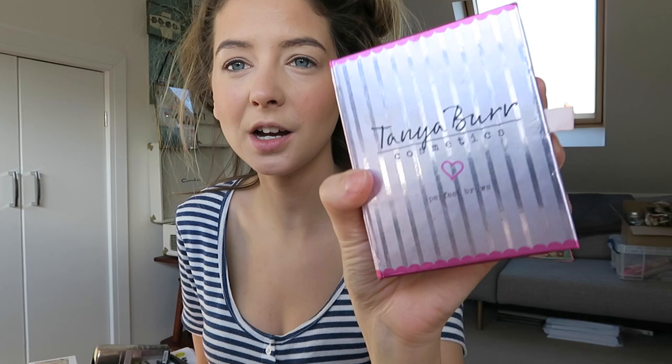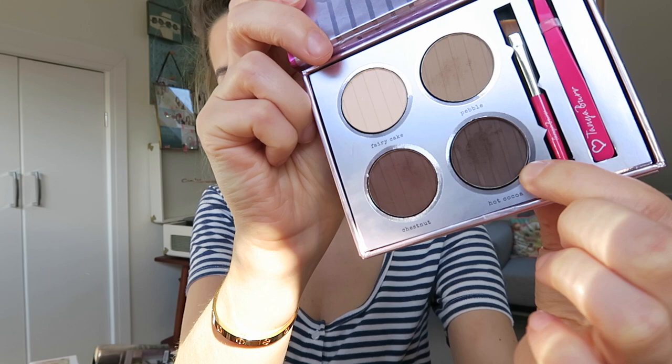I'm using Tanya Burr Perfect Brows palette, and the colour I am using is Hot Cocoa, which is this really dark brown. It looks slightly darker in the thing, but it's not actually. It's like a really good ashy brown.